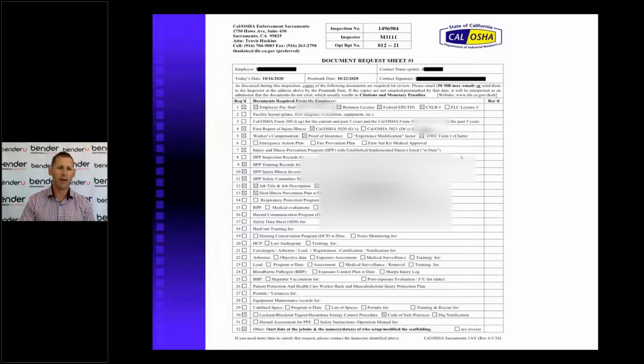But you can see on here, they're asking for different written programs and training records. Like I said, you can find this online. I recommend you go through it once a year and make sure that all your stuff is up to date, your training records and everything, in case you are ever audited by OSHA, because they will send you this. The other thing is that if you do get one of these, I'm always available. You can send it over to me. I can look through it and help you pull out of your safety manual the exact programs that they want. Don't just send them over your entire safety program or book, okay?